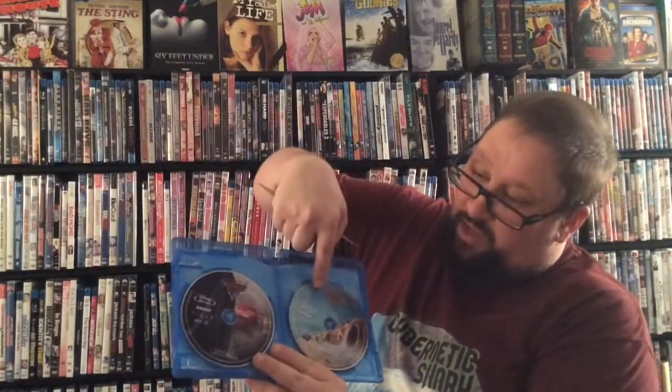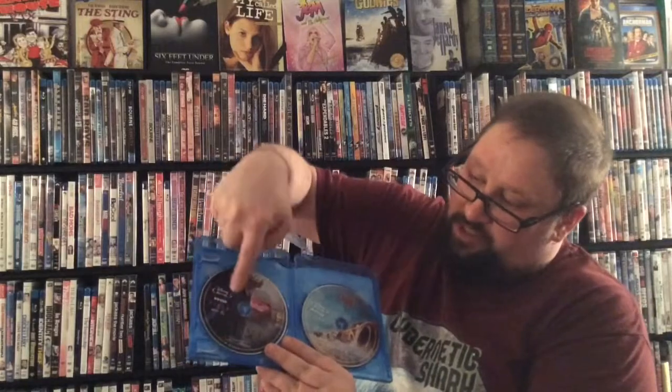There's two Blu-rays and one DVD. Or actually, it's three Blu-rays. I'm sorry. Three Blu-rays all together, it looks like. Let me see. No, one is a DVD, and it's two Blu-rays. They just have the DVD under one of the Blu-rays. But as you can see, the Blu-rays themselves have great disc art. That's really cool. I like that. Really like that on the bonus disc as well.